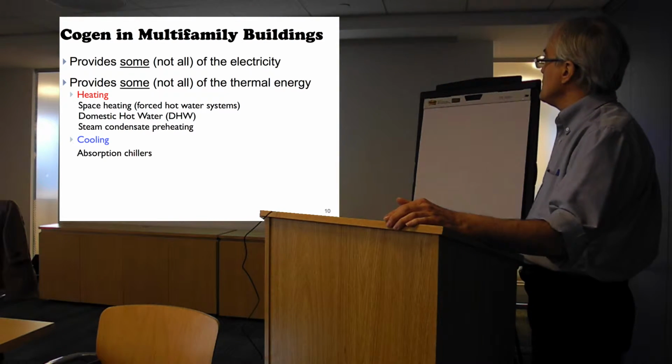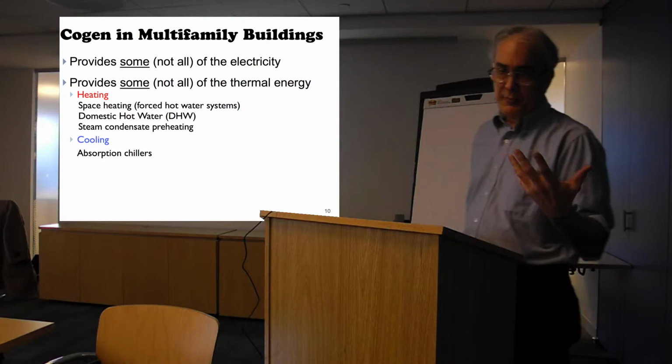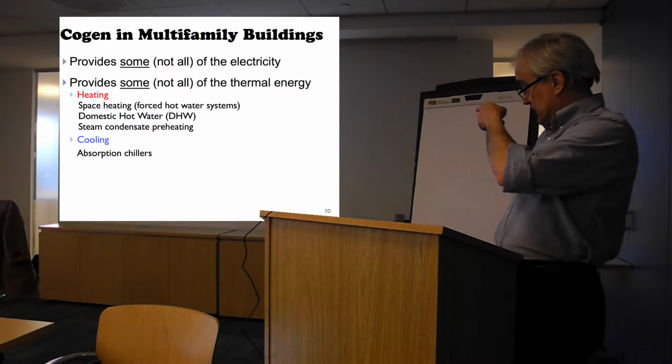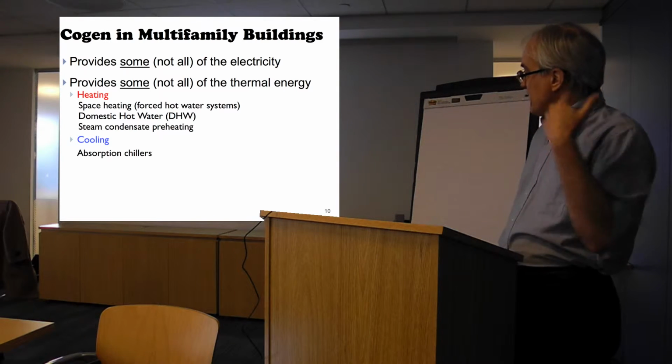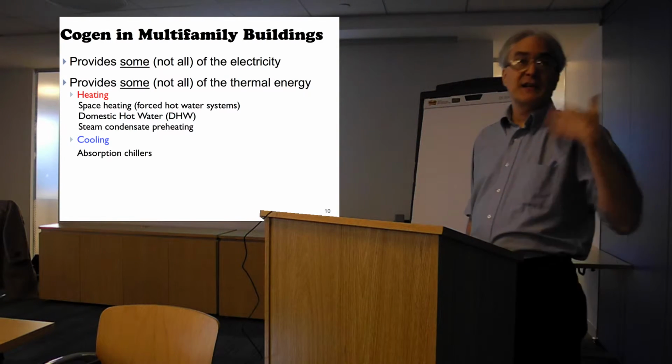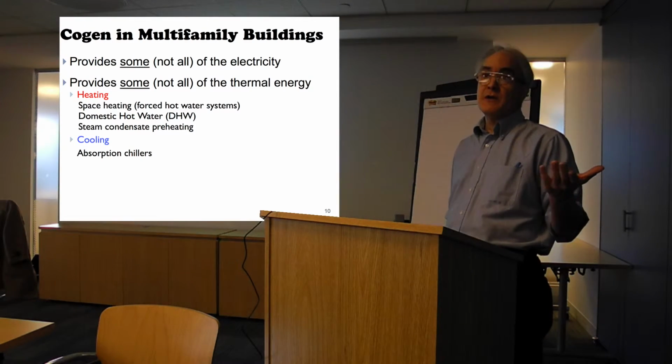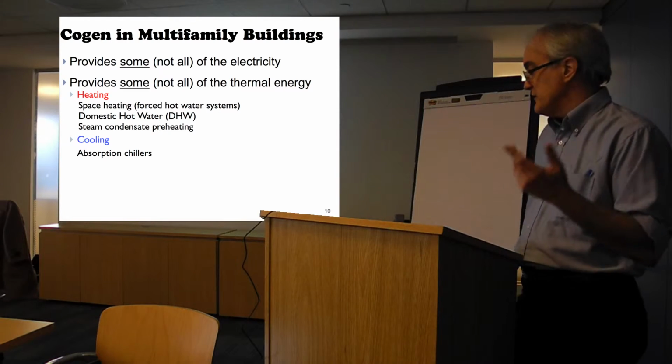So the thing you want to do is have as much load as possible that you can supply from the cogen, and that's why places with a large cooling load will sometimes add absorption chillers so that they can take advantage of the waste heat in the summertime. Otherwise, you're stuck with domestic hot water, which isn't that big of a load, etc., etc.